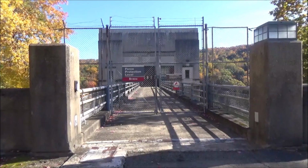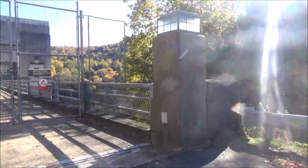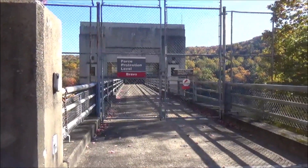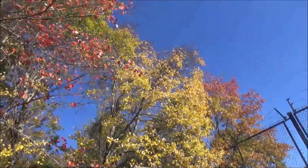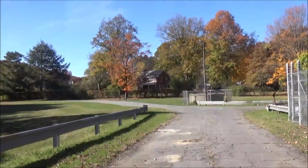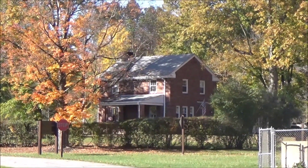And here's the control tower for Tionesta Dam. Force protection level is Bravo, which is the highest they can go. This is as close as I'm able to get. Get some of this beautiful fall foliage while we're here. This beautiful old farmhouse, and I do not know the backstory on that house. That's something I have to look up.